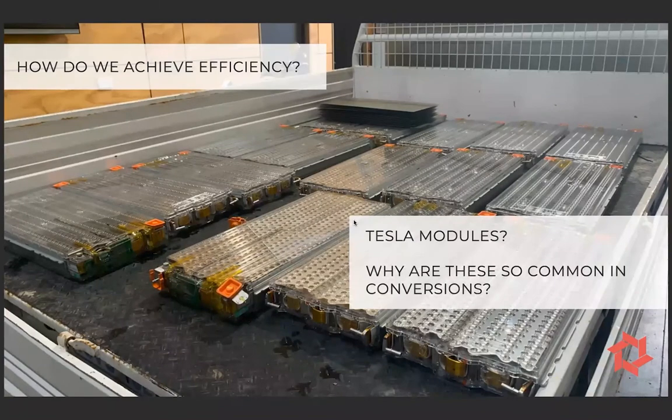Tesla modules are popular in EV conversions. One of the reasons I chose to use Tesla battery packs is because I had access to them by purchasing and stripping out written off Tesla cars, which is a useful source for Tesla batteries. But the main reason they're sought after is because of their power to density and range to density ratios. So you get a good amount of range out of the weight that each module has. They might not necessarily be the most convenient form factor and size for some vehicles, but in terms of weight versus capacity, they're probably the best on the market.